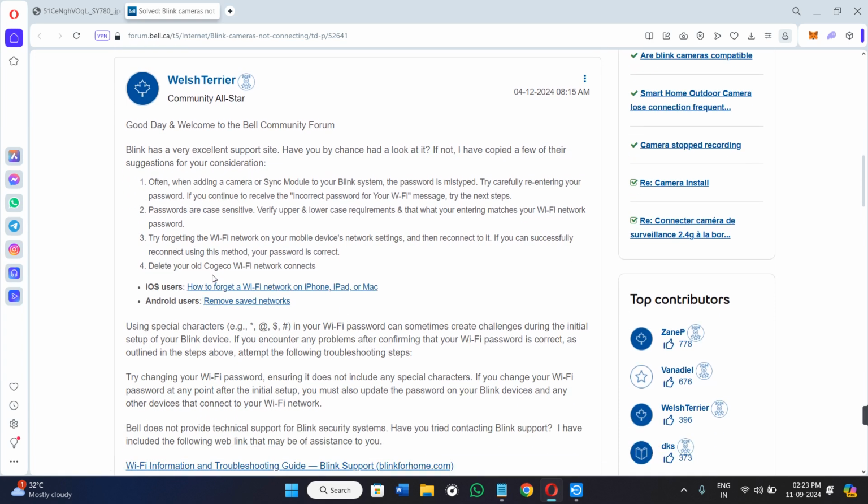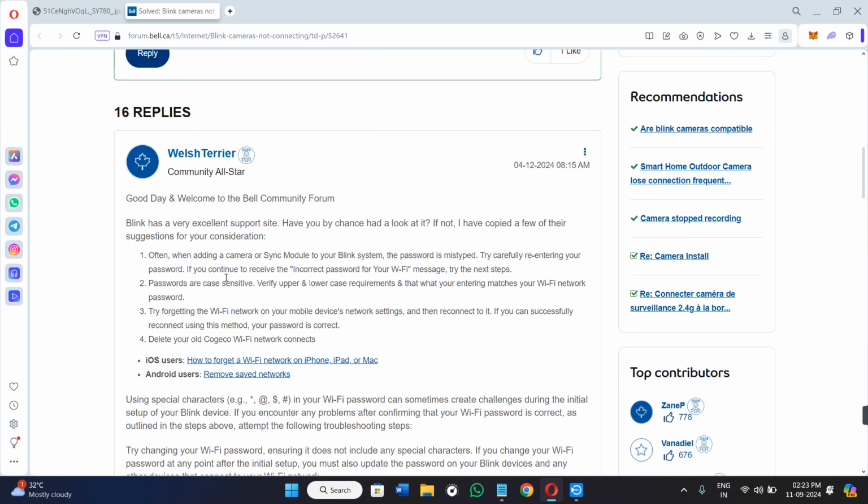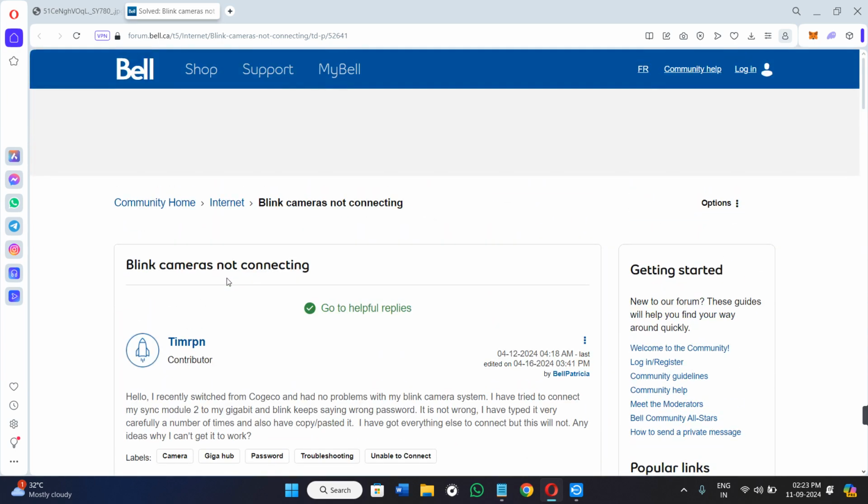You can delete your old Wi-Fi network connections and then you can try to fix this issue. So these are some of the methods that might fix the problem of the camera not connecting to Wi-Fi.